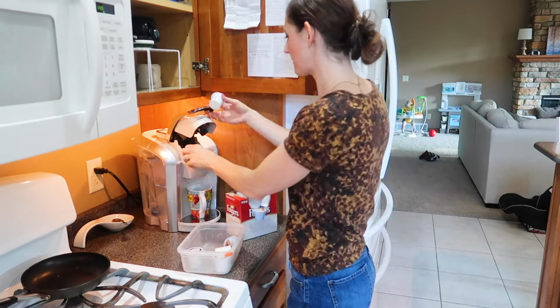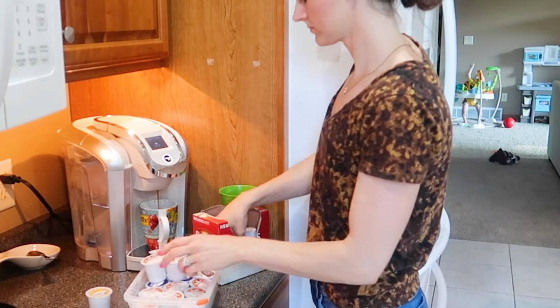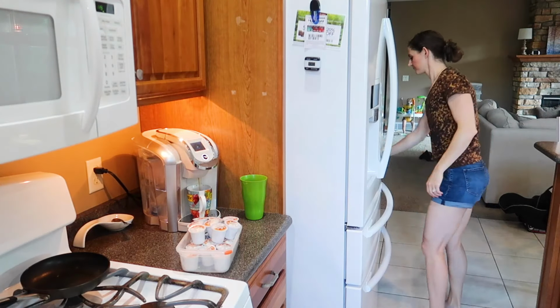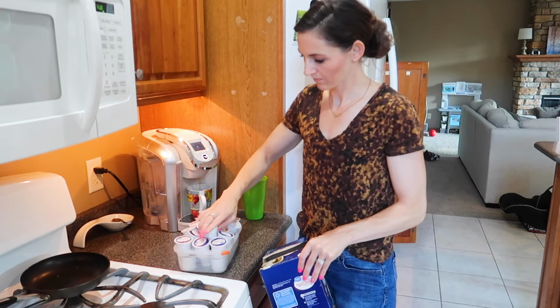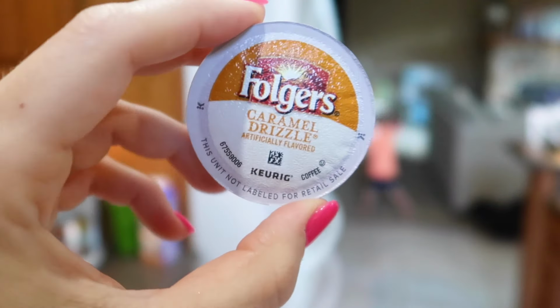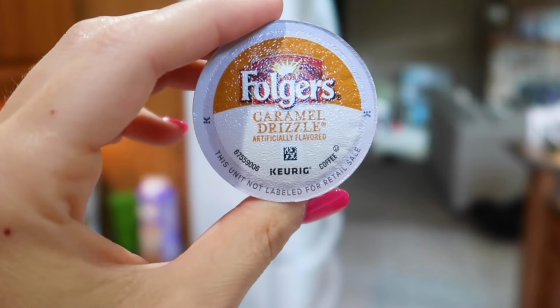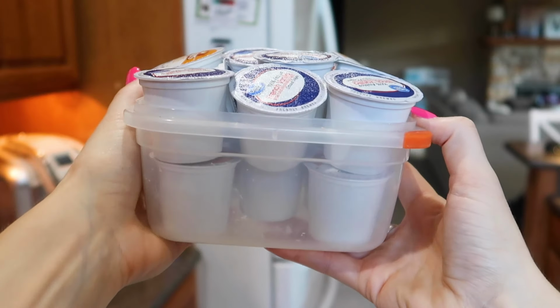Now, it wouldn't be a proper clean here if we didn't get some coffee to go with it. Just getting a little extra jazzed up. Time to also restock this and get it filled up for next time. I'm going to show you here one of my favorite flavors of coffee. It's this Folgers Caramel Drizzle. Now, I know a lot of folks are not a fan of Folgers, but this one tastes delicious.